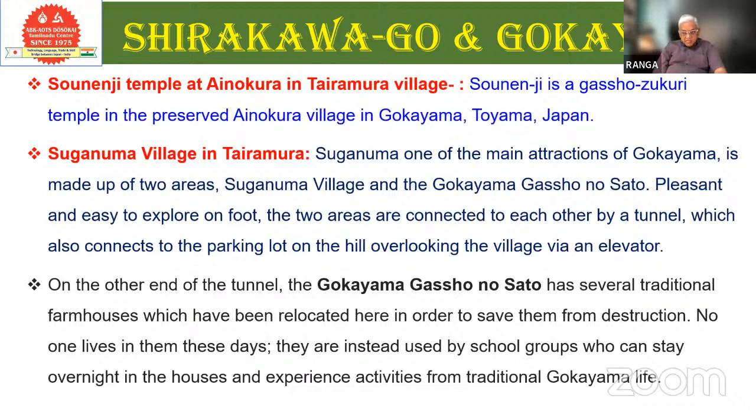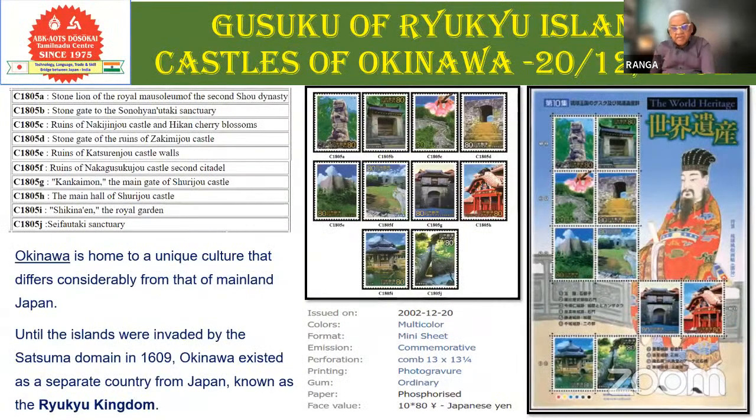Then we have the 10th site, which was inscribed on the 12th of December 2002.